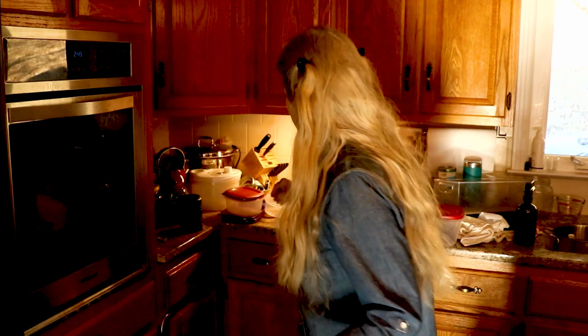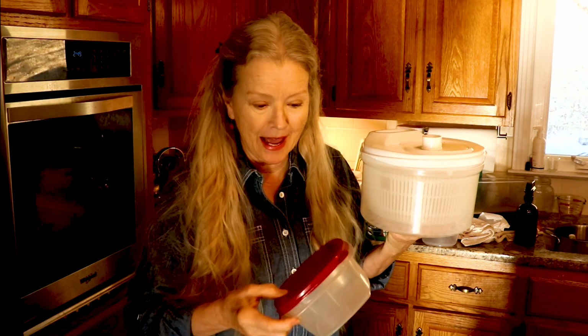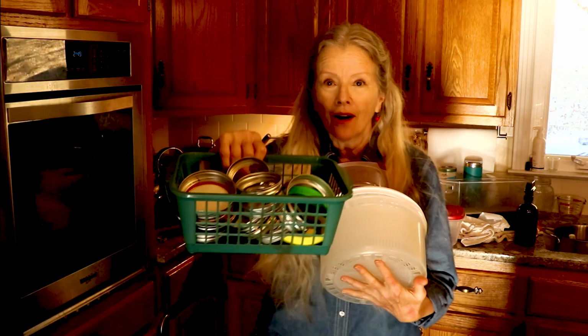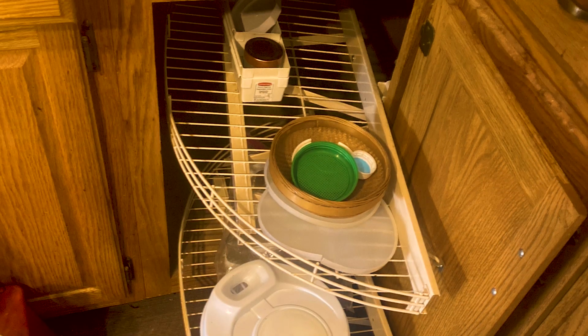The only thing I stored were lightweight things like my salad spinner. This thing I've had for 20 years. I'm sure they have more modern ones now. But, you know, storage containers and a basket of canning lids, just lightweight stuff that can't possibly hurt if it falls off. They are moving shelves. So that's what I did. And of course, you just don't think about these things when you buy a house, because you don't think about what you can't see. And an inspector is not going to find something like that either.